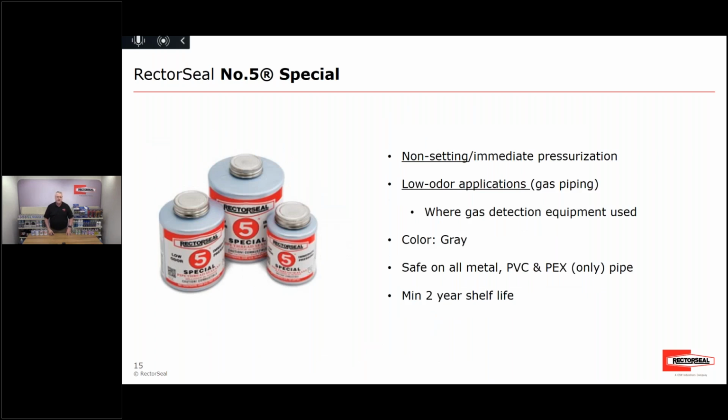And then RectorSeal number 5 Special. It is a non-setting, immediate pressurization, but it is a low odor application. So where that's going to be used is when gas companies would use an electronic leak detector to check for gas leaks. And if they're using RectorSeal number 5, that would set the alarm off. So number 5 Special is a low odor, so it would not set off any electronic leak detectors for those gas lines.